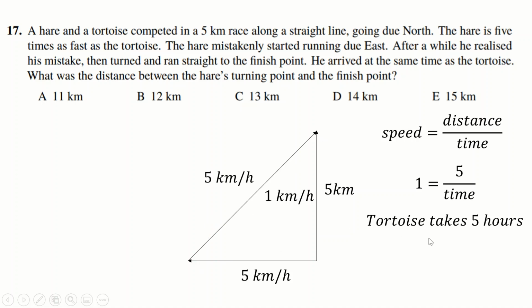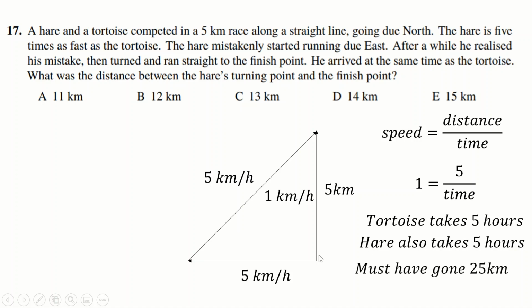And now we know that it takes 5 hours to do this because they finish at the same time. So in 5 hours, this hare goes here and here. It's traveling at 5 kilometers per hour all the time. So 5 kilometers per hour for 5 hours means it goes 25 kilometers. So this across here and then up here is 25 kilometers in total. So if I call this distance x and this distance y, I know x plus y is 25. And then because there's a right angle here, I also know 5 squared plus y squared is x squared, or x squared minus y squared is 5 squared.